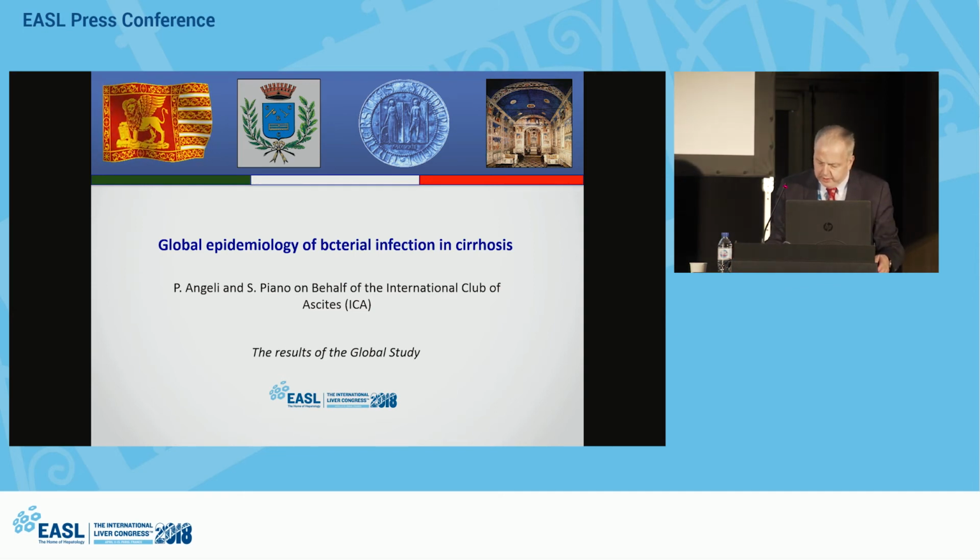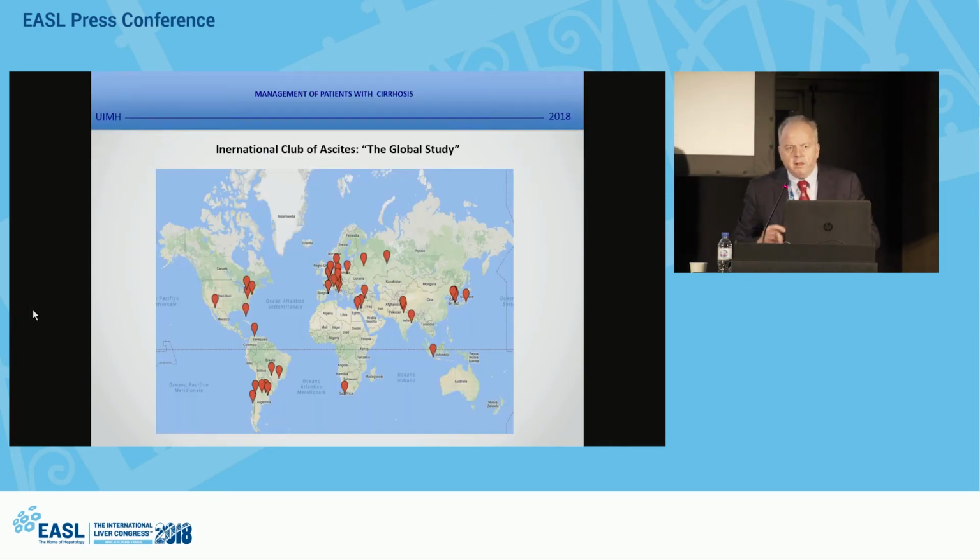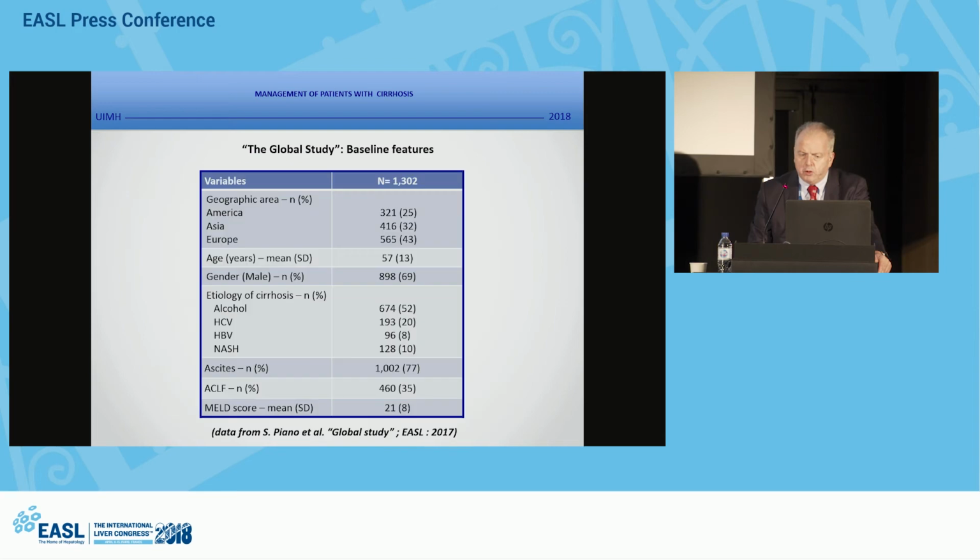So as the International Club of Ascites, we designed the global study. You can see here all the involved centers worldwide. We were able to include more than 1,300 patients in less than 8 months. We are speaking about patients who were admitted to the hospital with a bacterial infection or who developed the bacterial infection during the hospitalization. You can see that the patients were well distributed among the different geographical areas.